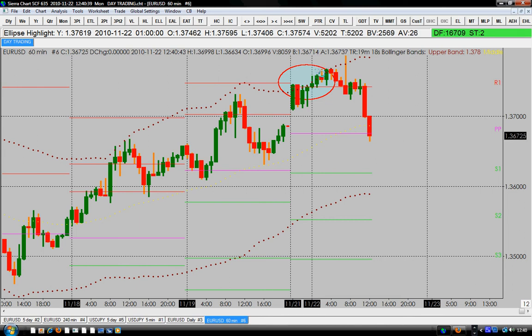Just before London was about to open, we know that the bulls are starting to get tired. If you look at the candles here, this one went down, they push it back up. This one went up, they push it back down. These two candles are telling you straight away that the bulls are losing it. Look at this candle: the price opened here and went all the way down here, canceling this one, but the bulls managed to push it back.